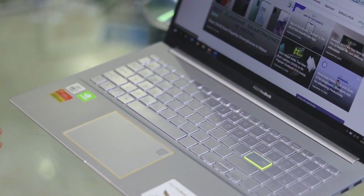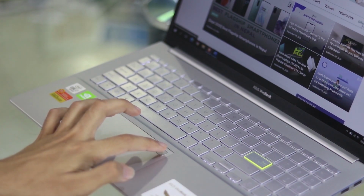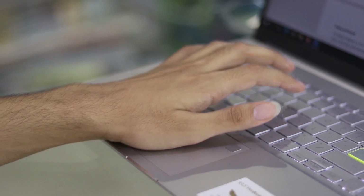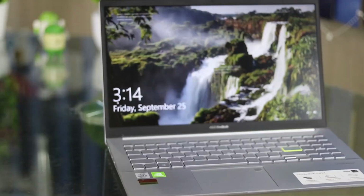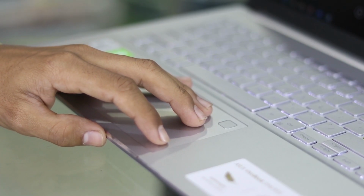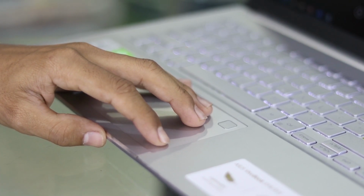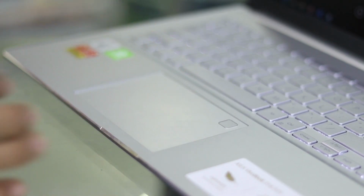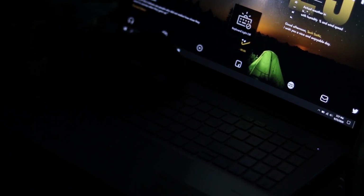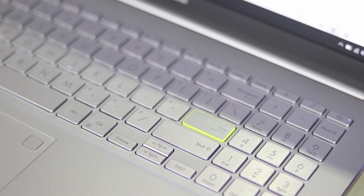The laptop has a good-sized precision touchpad with shared space for a fingerprint sensor. The touchpad has improved palm rejection to prevent errors while typing, and the fingerprint logging is very quick and convenient. The buttons on the touchpad have a slightly louder clicky sound, which I am not fond of. The keycaps have white backlight with 3 levels of brightness control. The enter key has a fancy yellow outline.